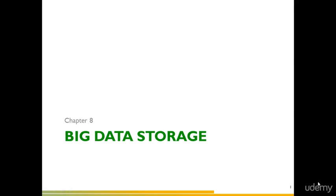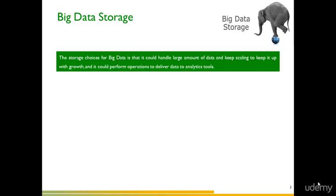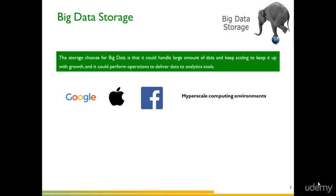Big data storage. The key requirements of big data storage are that it can handle very large amounts of data and keep scaling to keep up with growth, and that it can provide the input-output operations per second necessary to deliver data to analytical tools.